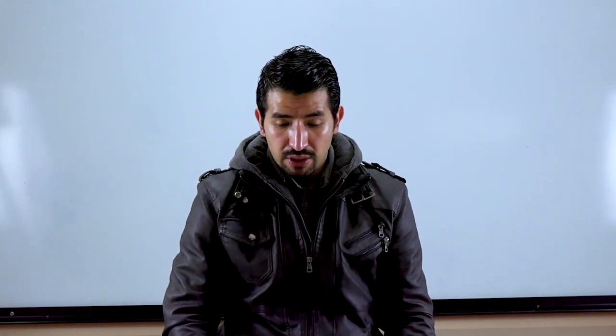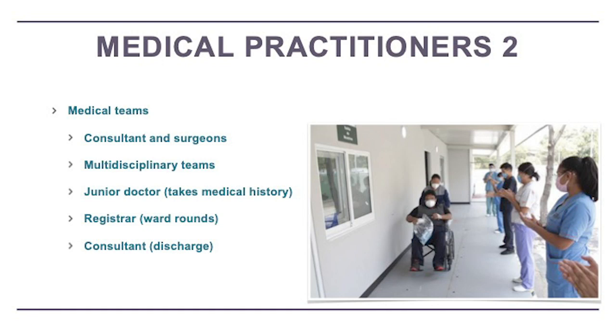We're also going to see how medical teams are built. A medical team, as you imagine, is a team of doctors. So what we have here as the head of the teams are the consultants or surgeons. They are responsible for a number of patients. Each consultant or each surgeon has a team of junior doctors. These teams can also be multidisciplinary teams, made up of junior doctors and other specialists.